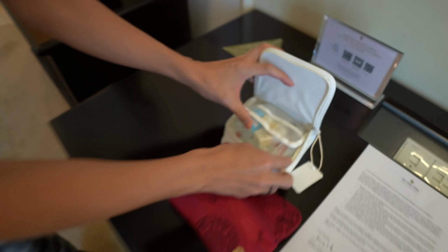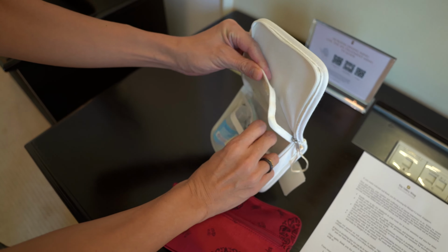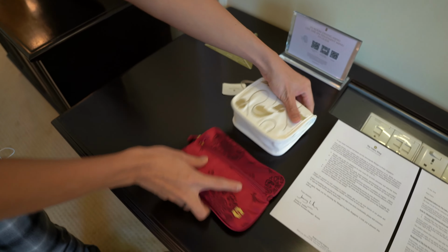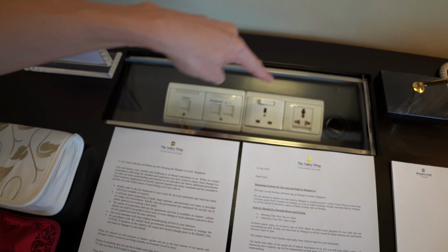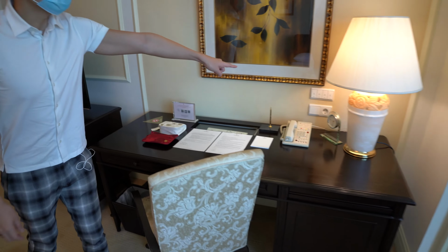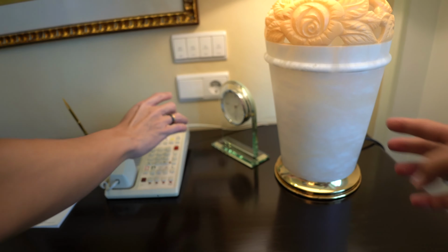Wow. Oh, it's the hand sanitizer. With face mask as well. Wow, that's nice. And I must say that it's very nicely packed up in this very exquisite looking pouch. So, back to the work desk, there's a UK power outlet as well as a universal power outlet. And then the controls are over there for the curtains, just beside the lamp. And this is marble, I'm not sure.